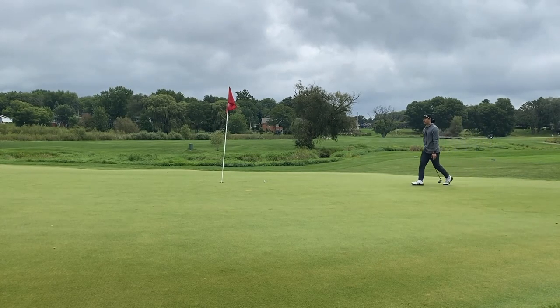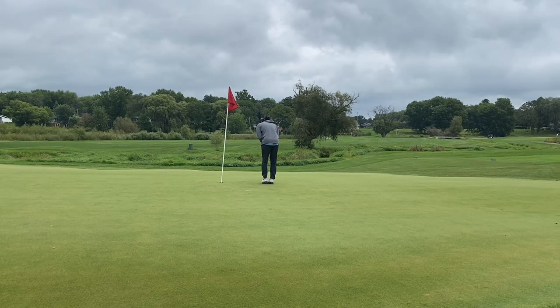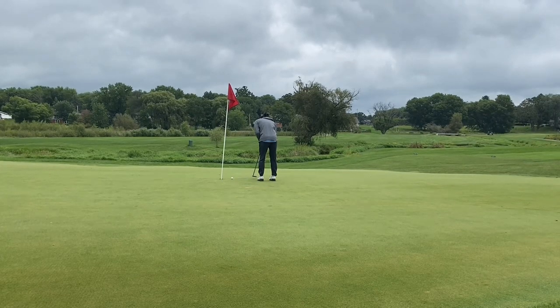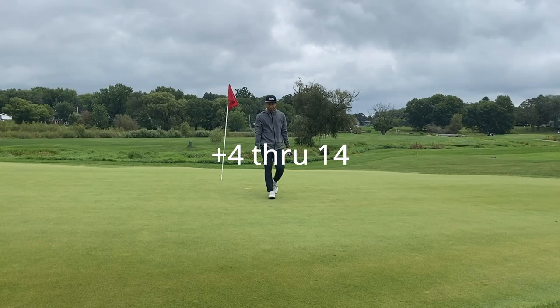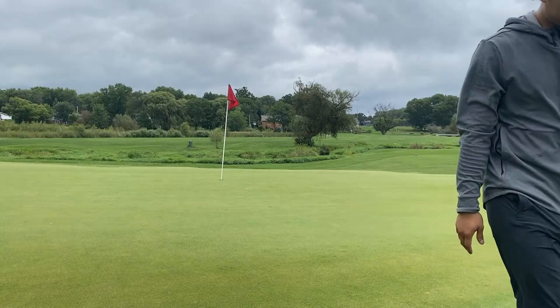And I left it really short. After these putts, you're just going to see me get very frustrated with myself. Because this happens way too often. Tap and par. 4 over through 14. I gotta stop leaving these putts short. See, stress. I'm absolutely stressed.